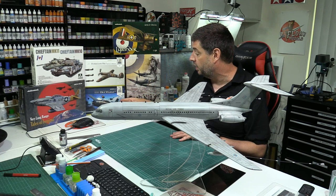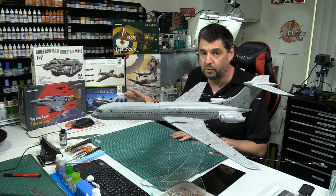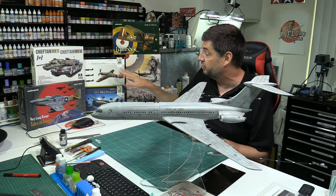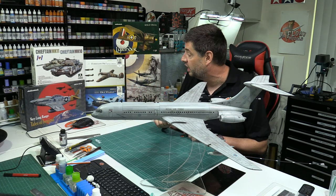We've got the Wildcat by Armor Hobbies. You might know I am a bit of a fanboy of Armor Hobbies, but I've never built one. So I'm going to rectify that, because what I'm going to be doing next week is starting on this one. This is the Hurricane Mark 1. I've already done a review of it. You can go off and see that one now.